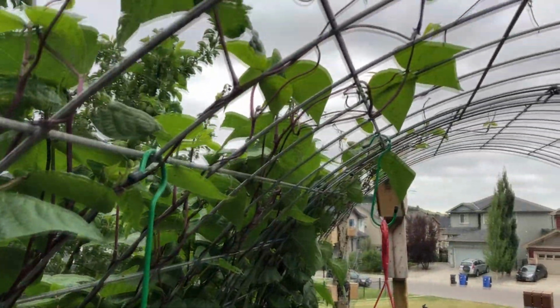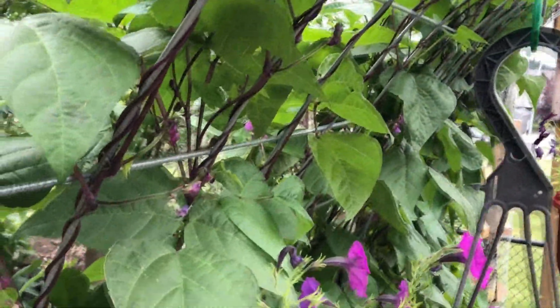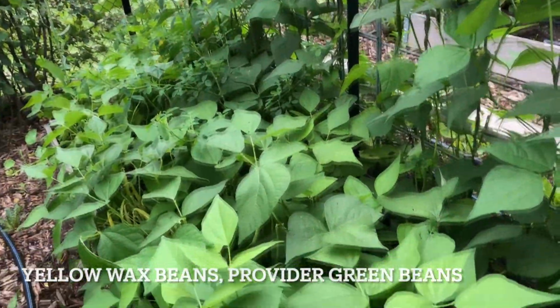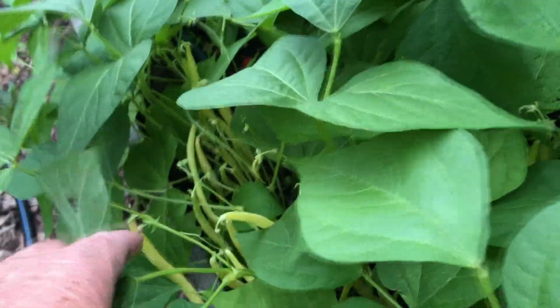For the beans, these are doing great on the trellis. They really climbed up there, but you notice they're just flowering right now. Here I've got the beans climbing, and also a bed of beans. As you look in here, a couple of varieties. These ones are just about ready to harvest.